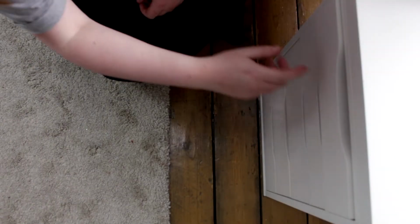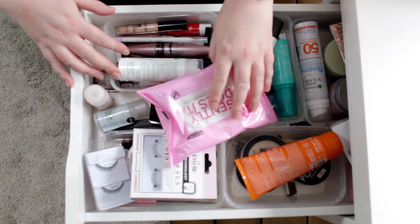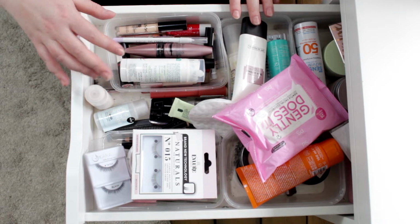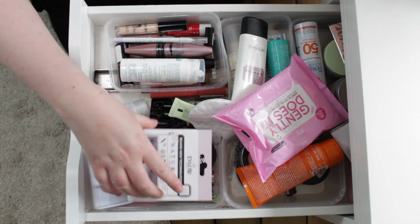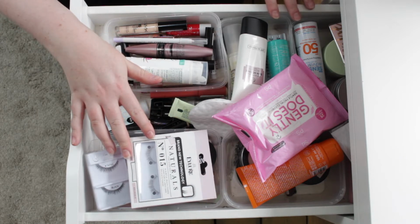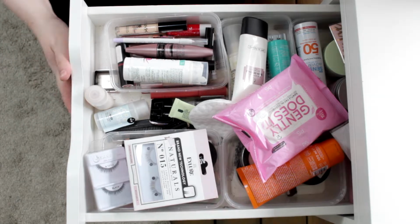So this is what my drawers currently look like. There's the top one here. This was my everyday makeup drawer, but recently I've just started throwing everything in it. I've also got some skincare bits in here. I'd like to have skincare stored somewhere else entirely. Again, that will free up more space.